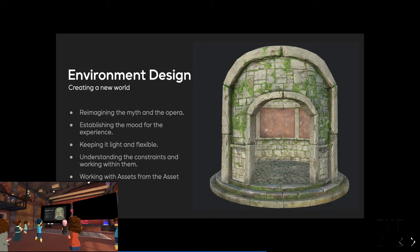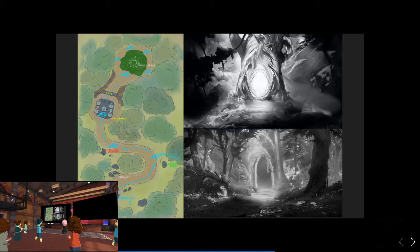For the environment, we started out sourcing some assets from the Unity Asset Store to quickly prototype interactions and motion capture sequences. It just saves a bunch of time to get something going really early on. We have started designing our own assets for the project, which is still very much a work in progress.